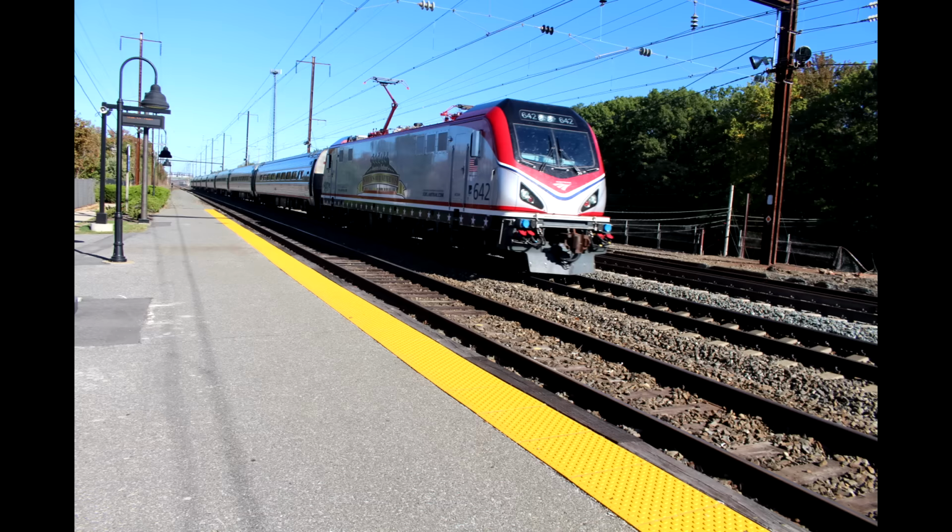The station here was built in 1905 by the Pennsylvania Railroad. Amtrak does not stop, but the trains run by all the time. We would see three Amtrak Northeast Regionals here. All of them had the new Siemens ACS-64s for power. The last train, 99, had Amtrak 642, a veteran engine, leading.